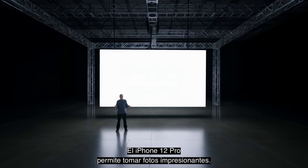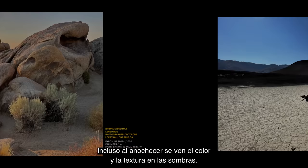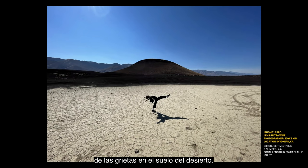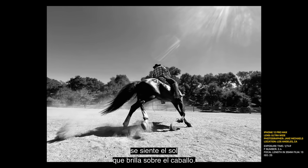iPhone 12 Pro allows you to take absolutely stunning photos. Even at dusk, you can see the incredible color and texture in the shadows. You can see this ultra-wide shot preserves the detail in the cracks of the desert floor. You can almost feel it. With deep fusion, you can even see the detail of her dress in this low-light setting. In this classic black and white, you can feel the sun glistening on the horse.